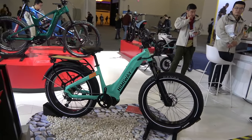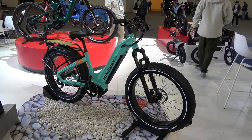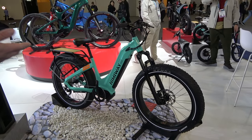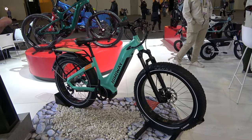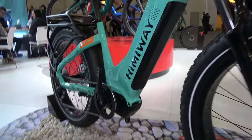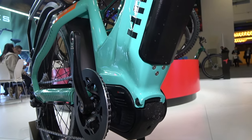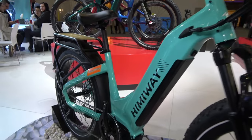This is a beautiful bike too. Thank you. Wow. So yeah, we're pretty proud of this. If you guys have seen or followed Himiway, this is going to be the Zebra step-through. We have a step-over version as well. This is going to be the mid-drive version. It is going to retail at $19.99. So mid-drive under 2000 with a 20 amp hour battery.